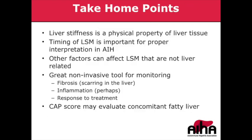So some take-home points. Liver stiffness is a physical property of liver tissue. It's not fibrosis. It's just a property of the liver tissue that we are measuring. Timing of measuring the liver stiffness is important for proper interpretation. Other factors can affect LSM. It could be a good tool for fibrosis, inflammation, and response to treatment. CAP score may evaluate concomitant fatty liver. So this has become very practical and useful for us.